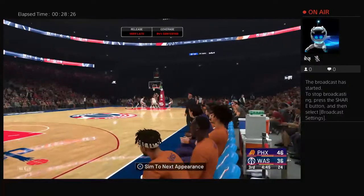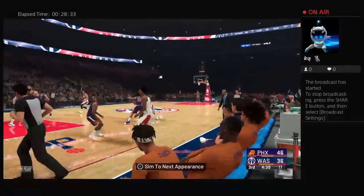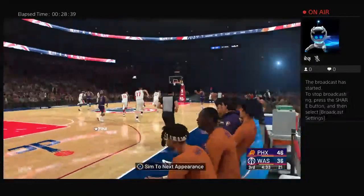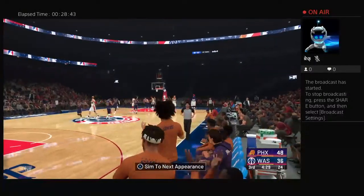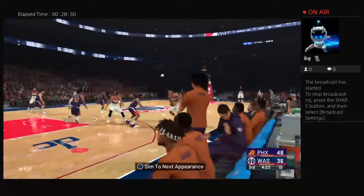Floats one. And he can't get that one. The Wizards have got just 2 of 6 in the second half. Pass to Dinwiddie. Paul with a steal. In transition, here come the Suns. And Booker with the jam. An explosive offensive force. When Booker has a chance to slam it, he takes full advantage.